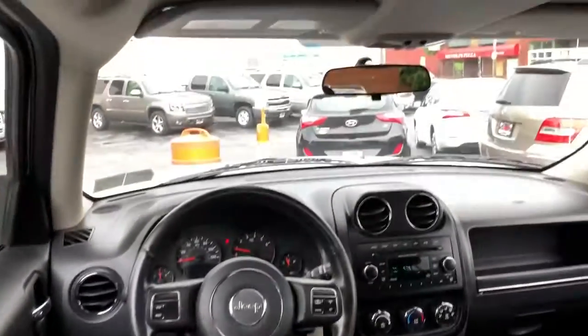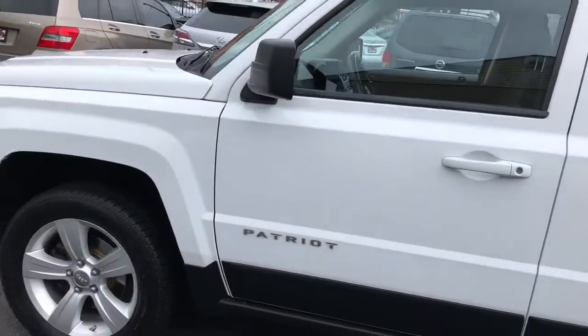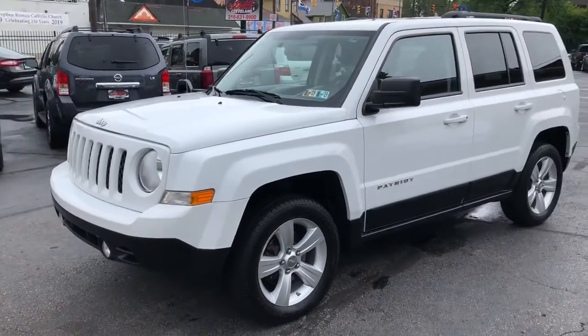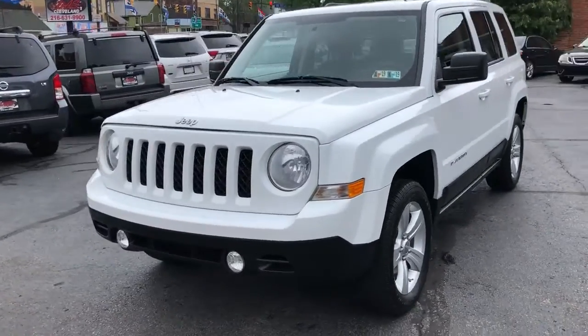Traction control, ABS braking, nice cargo hold. Just a great little piece. These Jeeps, we do fantastic with them. They do not last long. They get phenomenal gas mileage, nice size, great in the winter.